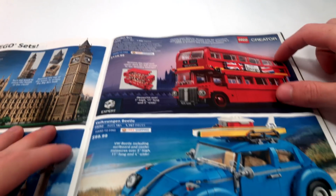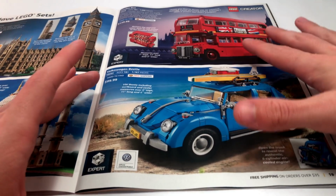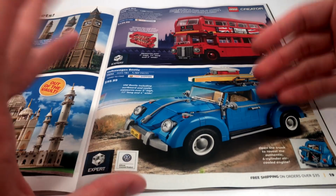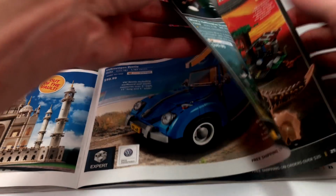That thing is just incredible. Same with the Volkswagen Beetle. I actually bought this one for my girlfriend, and she really likes it. It's a really cool blue color. I would totally recommend it. Only $100, I think, is a fair price. And again, that blue color on that Beetle is just incredible. It's probably my favorite Lego piece color, honestly. Like, that thing is just pretty darn dope.